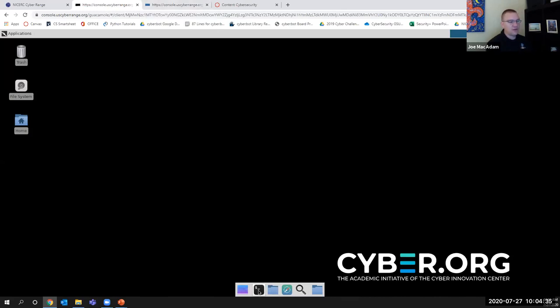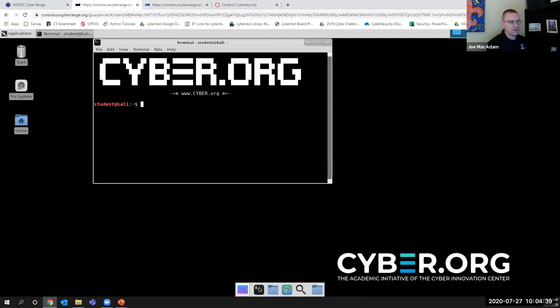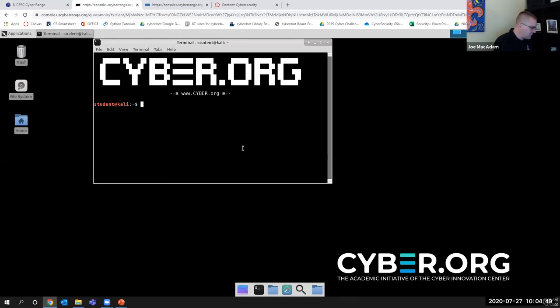If we go ahead and open a terminal, let's open it down here at the bottom middle, the little black box down there. There's a bunch of ways we can open it, as we've learned. You can click Applications in the top left and see the terminal emulator right there and open it as well. But let's go ahead and open a terminal.